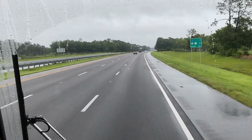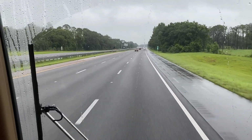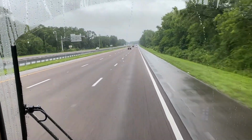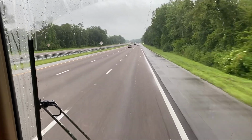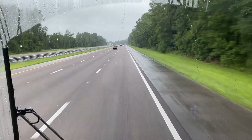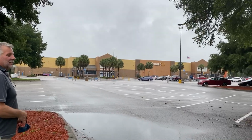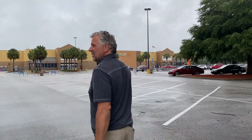Well, we're on the road. The rain has finally stopped. I think it rained all night, which sounds amazing in the coach. It's like a lullaby. It's wonderful. Roads aren't busy. It should be smooth sailing. So we're going from Tampa all the way up to Ohio. We're going to check out a park up there and then head back into Michigan to bring our coach there for the summer. So one stop that's required is, here we are, Walmart. We got to get some groceries. Since we flew in, we have nothing with us. So this is a great stop to make.